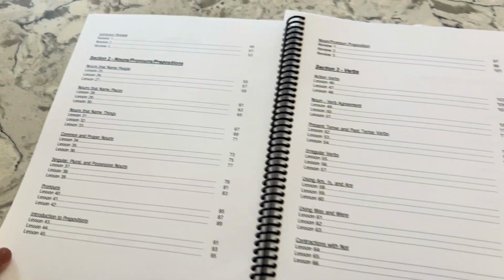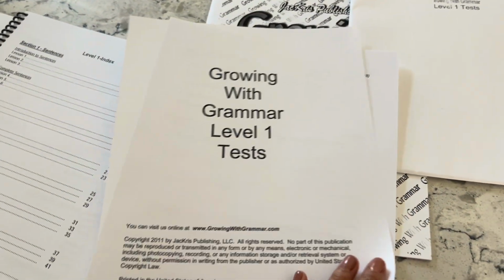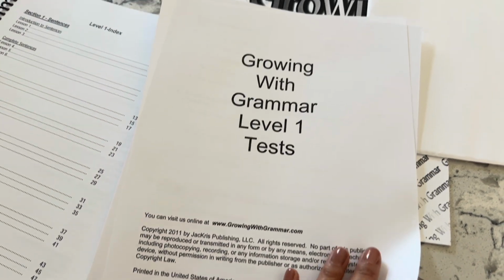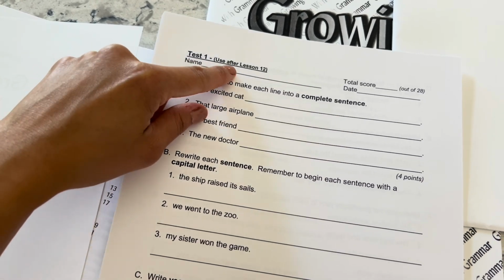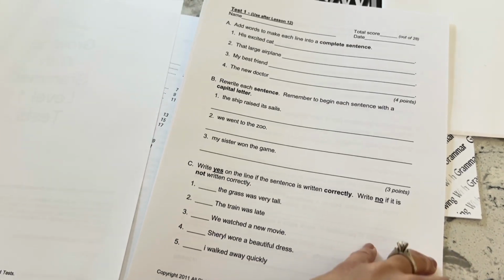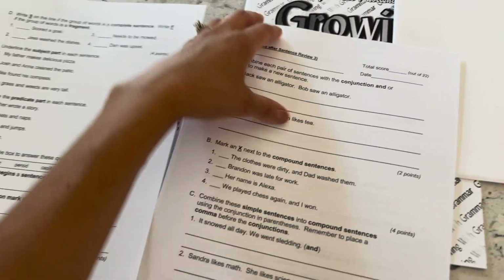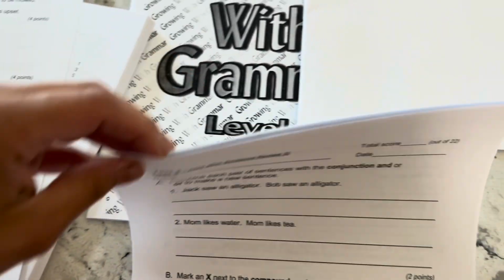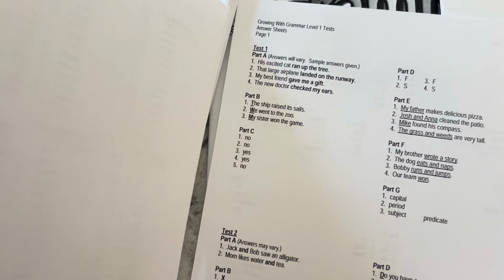So to get that practice in, sentence review. I just wanted to show the tests really quick, just to get it out of the way. So these are the tests, and you'll notice that on the top, it'll tell you when to use the test. So after lesson 12, he will be using this first test, and it's not very long. It's just front and back, and that was it. And then you'll find the answer keys to all the tests in the back of this packet. So in the back of the packet, I found the answer key for test 1, and then it just continues on for the other tests. It even tells you how to grade it.